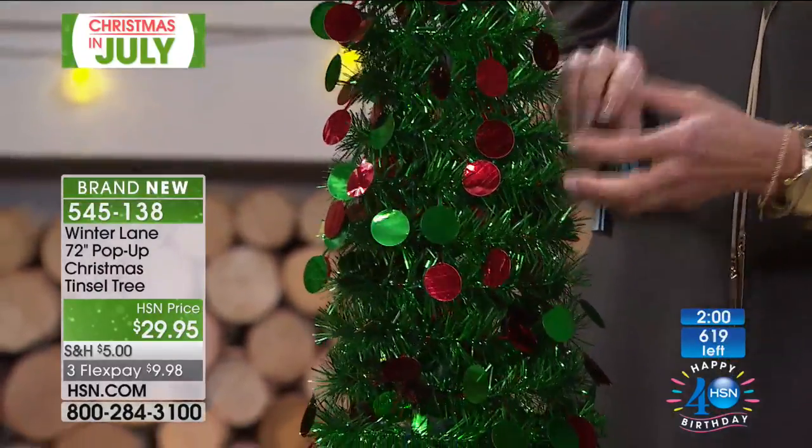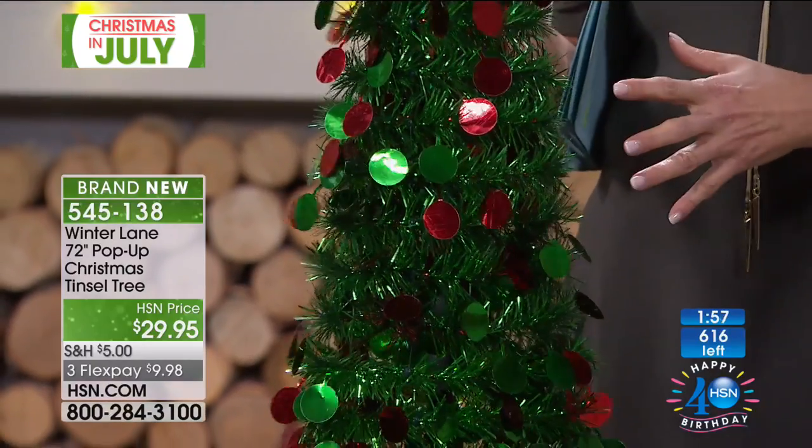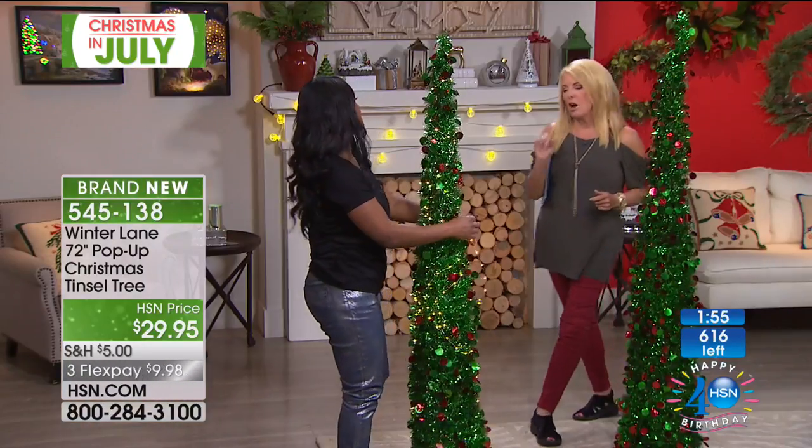So that's kind of nice, because if it's a bow or it's lightweight, you can go ahead and decorate it up. And then, Alexandra, you want to totally show them what you're doing.